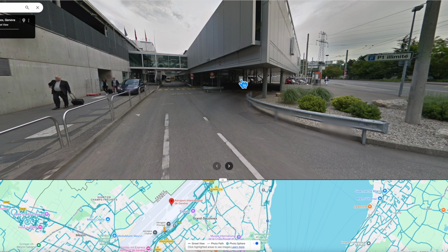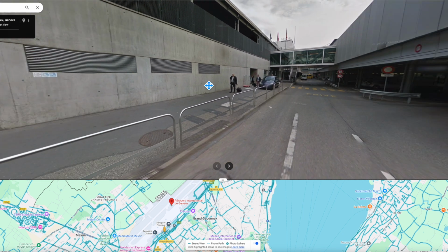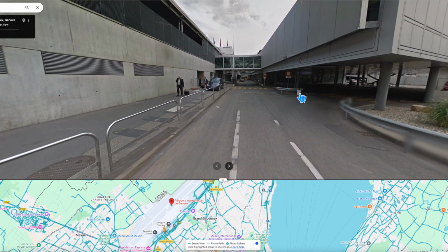Now, the last option, which is the option that basically I always choose, is to use the parking which is called P51. It's a long-term parking. After a day, it's under 20 francs a day. So it's still a budget, but it's much less than the P1 parking, and you'll see it's super close.